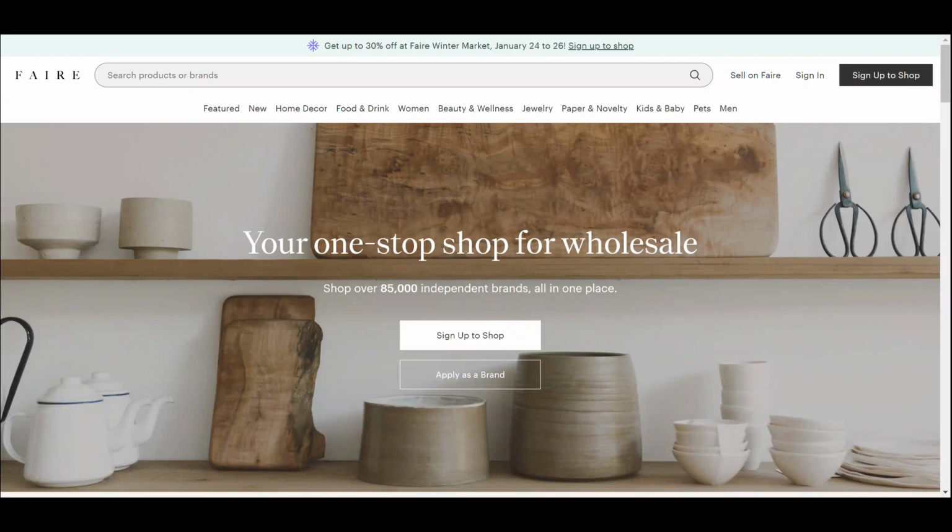The next place you can sell your handmade items online is Faire. If you are interested in doing something for more wholesale, Faire is a great place to sell your items. If you're unsure of what wholesale is, basically think any time that a brand sells their product to Walmart or other places, that is wholesale.